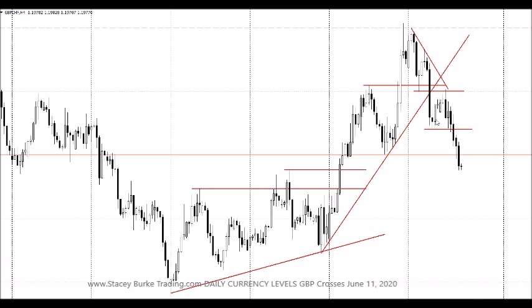Looking at our 4-hour, we can see that breakdown from that upper sloping M structure yesterday and taking out the lows, the swing lows at 2,000 that we spoke about yesterday. Again, breakout traders now in the market. This 1.2 thousand level could act as a selling area for a continuation of this move down.